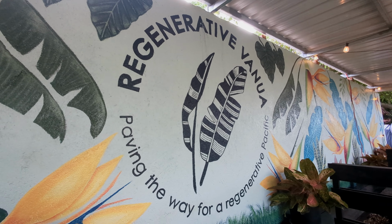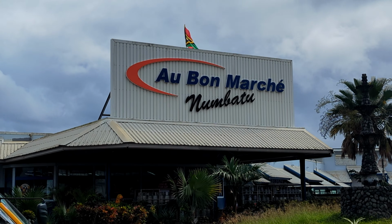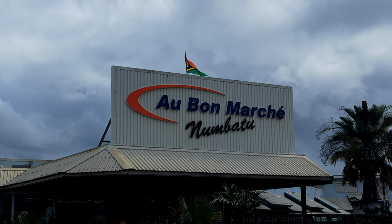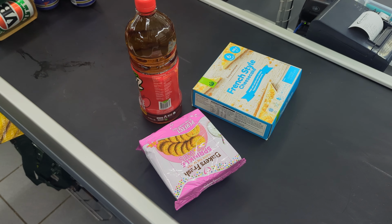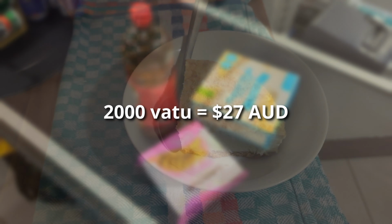After dinner, I was feeling like a little sweet treat and I had to go past ABM number 2 on my walk home, so I ducked in and accidentally bought a French cheesecake, some cookies, and an apple flavoured green tea to see me through the next few days. The haul cost me 2,000 Vatu, or 27 Australian.